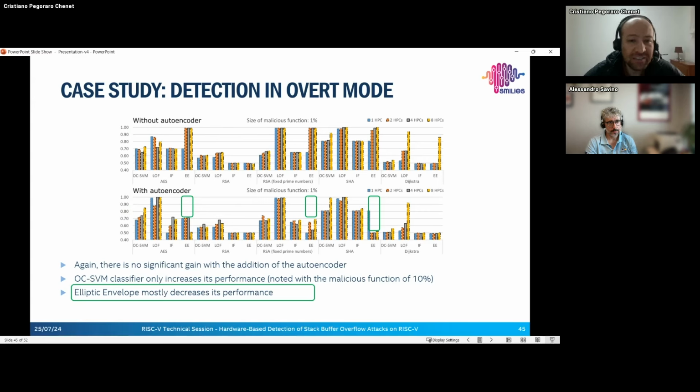In other ways, we can see in these histograms that again the elliptic envelope mostly decreases its performance when we insert the autoencoder in the path. This suggests that classifiers that behave in different ways change their performance in different ways when we add the autoencoder.